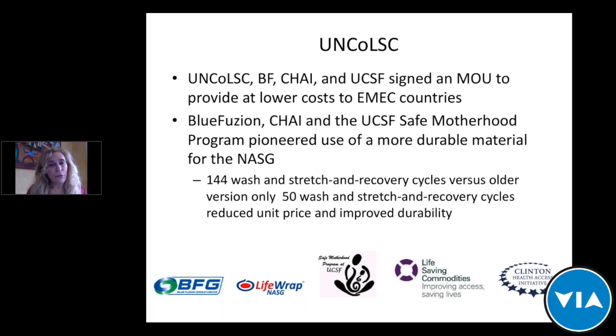Now, the UN Committee on Life-Saving Commodities joined with Blue Fusion, who is one of the distributors of the NASG, or one of the manufacturers, the Clinton Health Access Initiative, and my organization, the University of California, San Francisco, signed an MOU to provide the NASG at lower costs to every mother, every child countries. And with this, we were able to develop a Blue Fusion LifeWrap product that is able to tolerate 144 wash and stretch and recovery cycles. Before, it was only 50. So we now have a greatly reduced unit price per time it's used, and we have improved durability. Next.